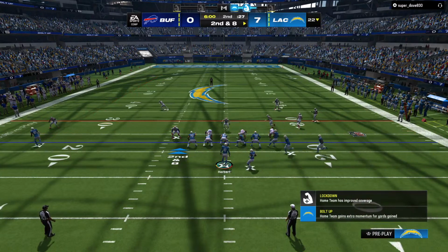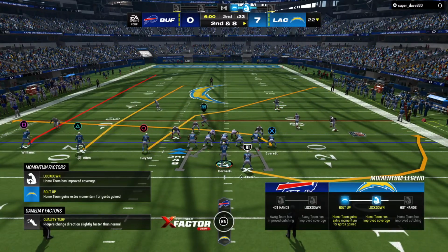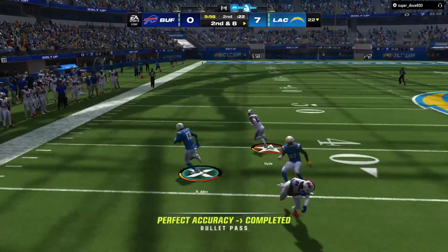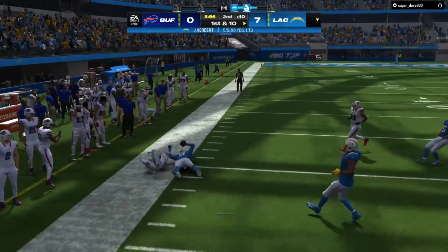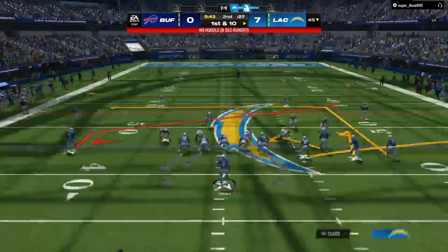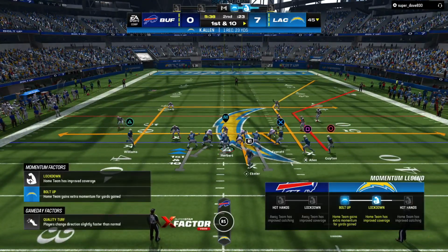Now Herbert going to shift his guys around. To throw again on 2nd down. Herbert. And they'll get it all the way up about 5 yards shy of midfield. Now they'll change things up.